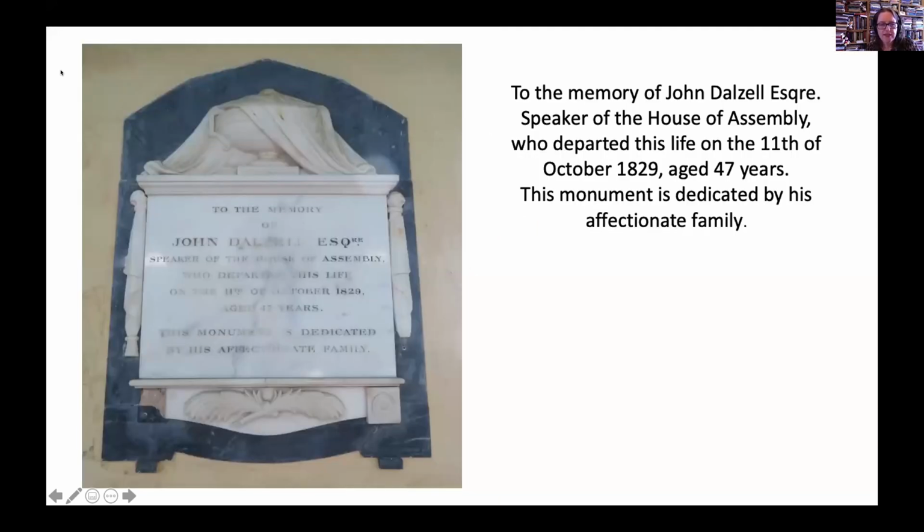What follows next is a set of biographies about some of the people commemorated inside the cathedral, along with information about relative acquaintances, which I hope will be interesting in terms of the colonial history of a lesser known Anglo-Caribbean island. John Dalziel's memorial tells us he died in 1829, aged 47, was Speaker in the House of Assembly and that he had a family.